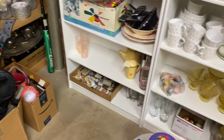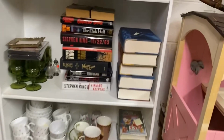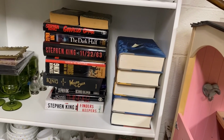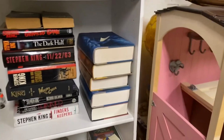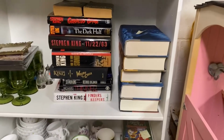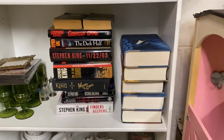And last but not least, I could try the Stephen King books, but I think I'm going to wait until I collect a few more. This area is where I put the Stephen King books and the Harry Potter books that I pick up. That way I can store them here until I get a good collection of them, and then I can list them.